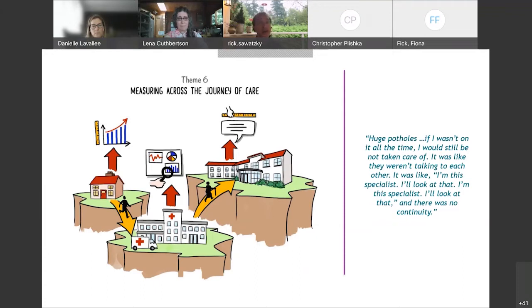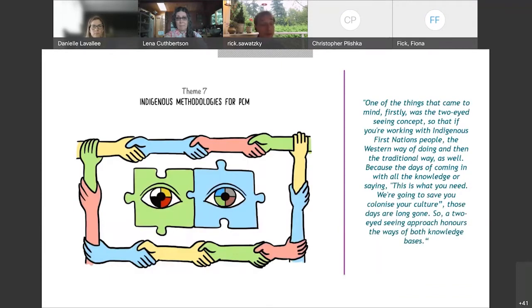Huge potholes. If I wasn't on it all the time, I would still not be taken care of. It was like they weren't talking to each other. I'm this specialist, I'll look at that. I'm this specialist, and I'll look at that. And there was no continuity. So this piece of continuity and exchange across different contexts of care, we need measurements that will be able to facilitate that.